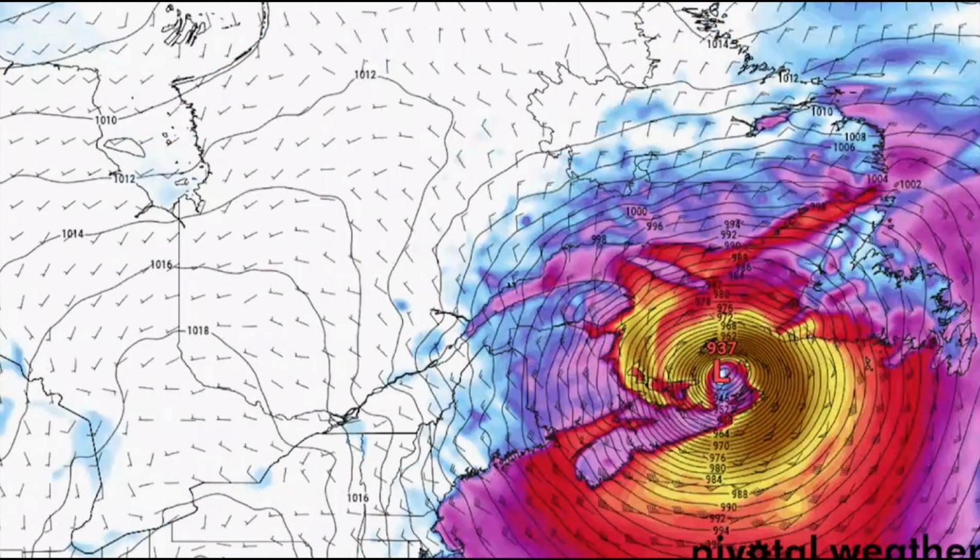Stick around for a couple of minutes and I'm going to show you what happens when a cold front and a major hurricane collide. It could be disastrous for parts of Canada.